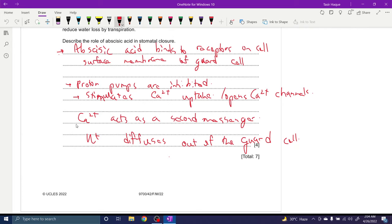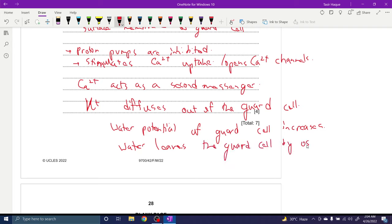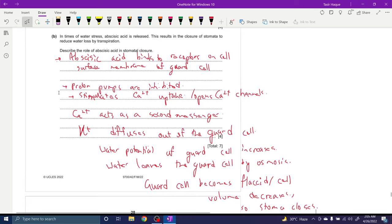So if K+ diffuses out of the guard cell, what happens to the water potential of the guard cell? It actually increases, right? So water actually flows out. Water potential of guard cell increases, right? Now water leaves the guard cell by osmosis, or you could say down the water potential gradient, and ultimately the guard cell becomes flaccid, or you could say cell volume decreases. So stoma closes. So, what's the ultimate consequence? Since the stomata close, basically less water is lost, less transpiration occurs, and they can survive moments of stress, okay? So, tell me if you have any problems, you can ask me, and tell me if you need paper 5 as well, okay?